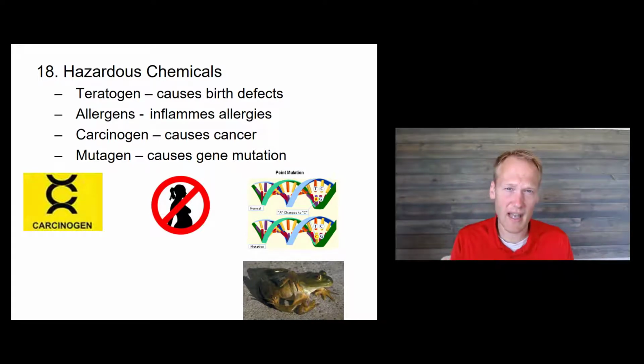There are certain types of chemicals that have specific hazards. An allergen is probably the one you're most familiar with. You've probably heard carcinogen quite a bit too. An allergen is just something that inflames allergies. A carcinogen is something that can cause cancer if you're exposed to it over a long period of time. We have mutagens, things that can mutate a gene or mutate DNA. And then the one you're probably not as familiar with is a teratogen. We won't use those in class, but it's something that can cause birth defects.